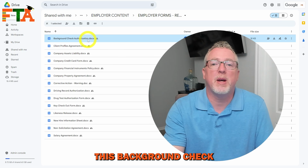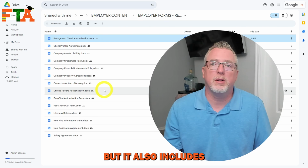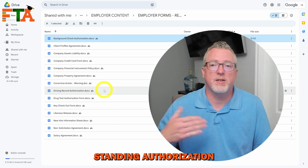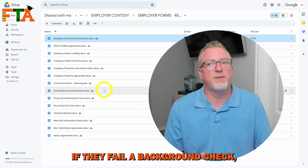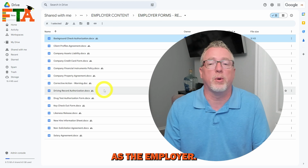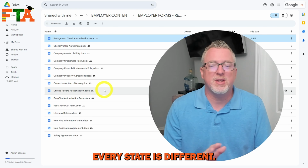So I put together this background check authorization document, and the purpose of it, of course, is to let them know that we're going to run a background check, but it also includes verbiage to say we're going to run multiple background checks on you as needed. So you've got a standing authorization to run a background check whenever you need to. It also includes a notice to let the employee know that if they fail a background check, that can be grounds for termination, depending on your needs as the employer, and that's your choice. I have had each one of these documents reviewed by an attorney, but of course, every state is different.